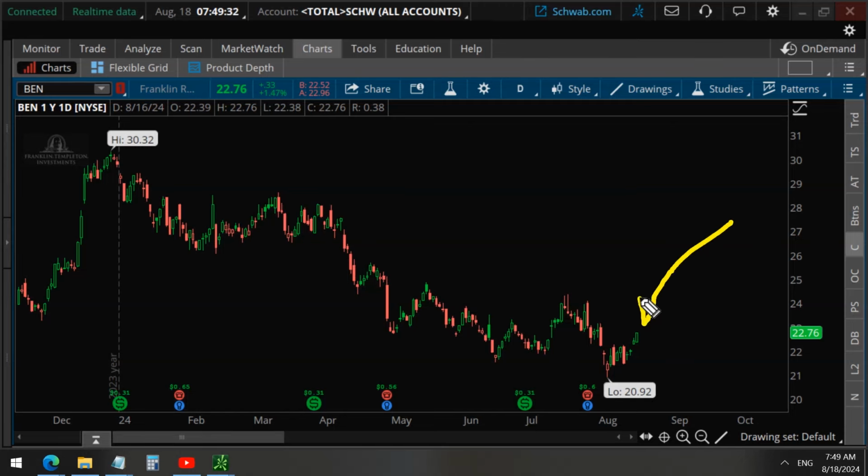On the last trading day, we found an unusual trade worth $407,000 on Franklin Resources stock, ticker symbol BEN, also known as Franklin Templeton Investments. And so in this video, we will analyze this unusual option activity to find out how wealthy investors are trading Franklin Resources stock now. Are they bullish and buying or bearish and selling?